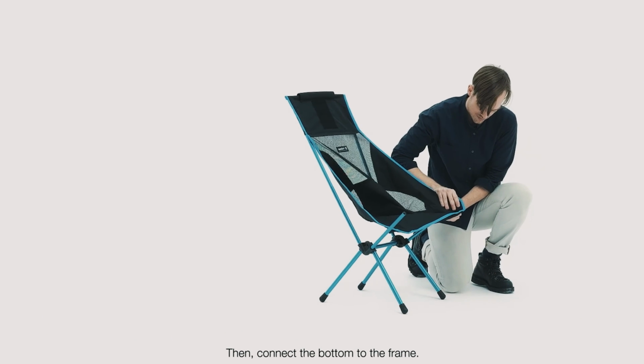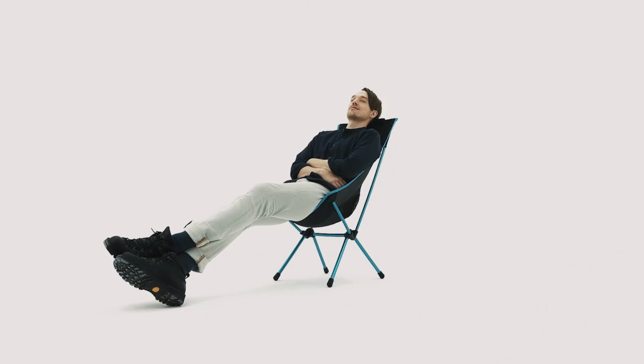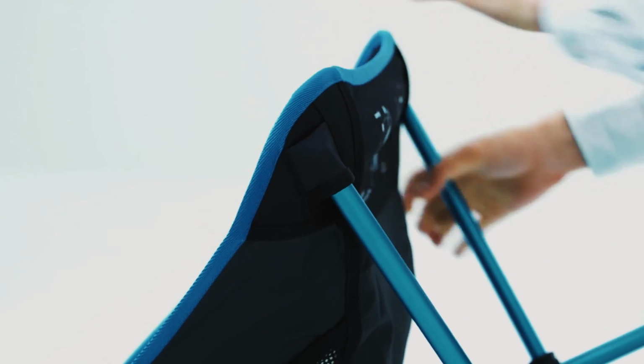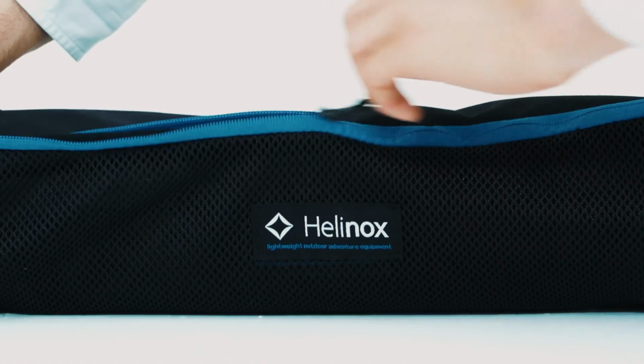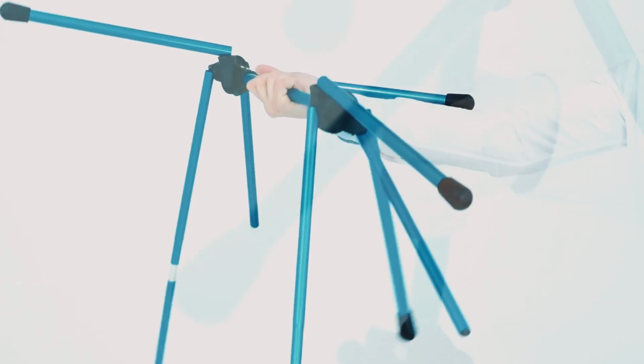And here's the kicker: it's all packed into a compact featherlight package. Our testers were over the moon that they didn't have to compromise on comfort for a chair that fits snugly into any adventure. But wait, there's more. The carry bag is not your average Joe. It doubles up as a nifty headrest. Simply stuff it with your puffy jacket or extra layers, and boom! Instant upgrade to your lounging experience.